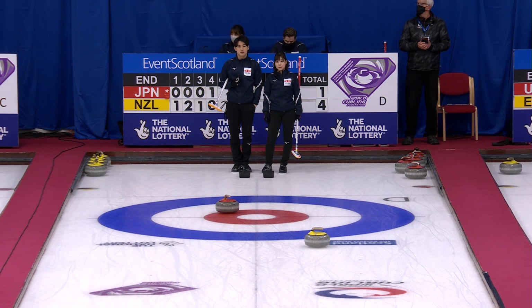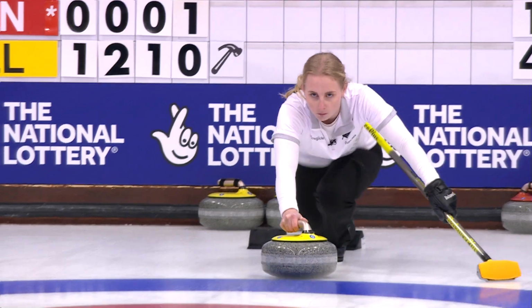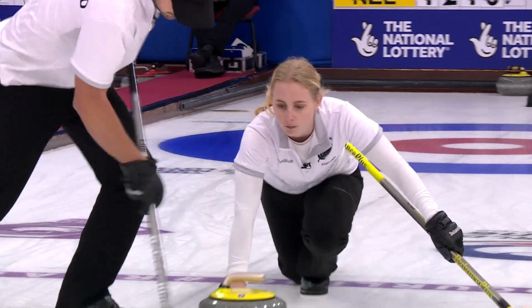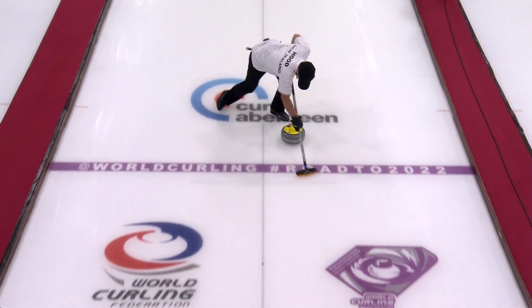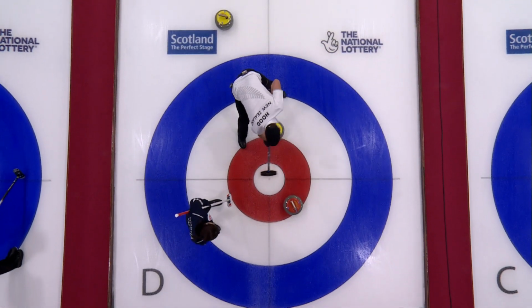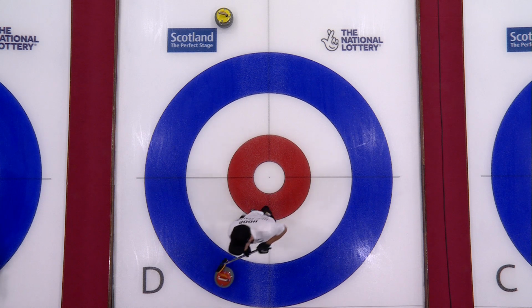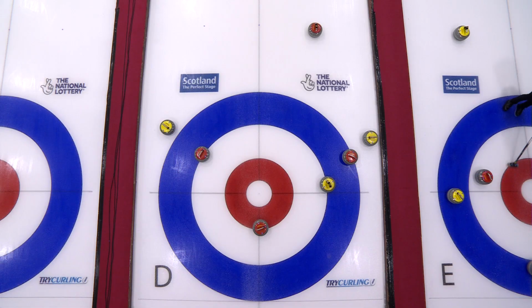New Zealand is able to bail out of a bit of a sloppy end, and then with the last one for Courtney Smith, a chance to play a nose hit to score the single. Called Anton Hood off a bit at the start, but caught some curl. Actually leaves Japan stealing 1. A big mistake.